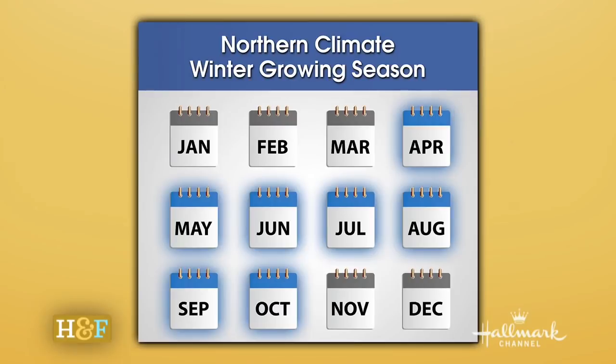Now you have to know about your growing season. Growing seasons are just those days that you can actually go out and garden where it's safe to do so because the winter is gone. You can see here, Northern Climate Winter Garden seasons start around April and end around October. That's not that long to garden, grow veggies and stuff.